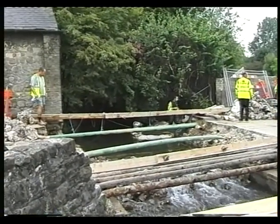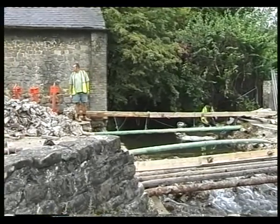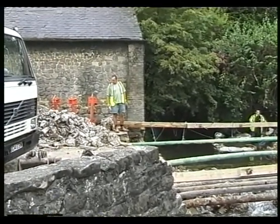Demolition was completed, but before the new deck could be erected, the riverbed had to be cleared of rubble.